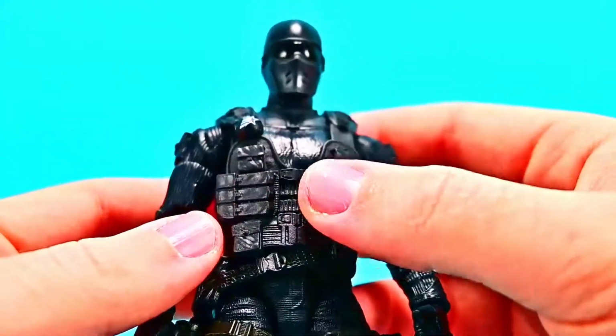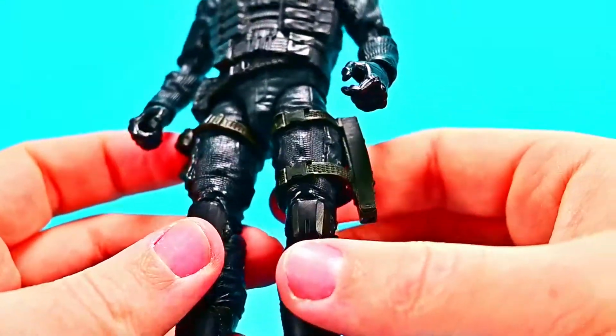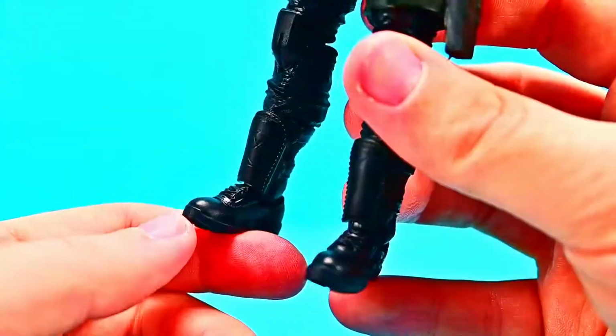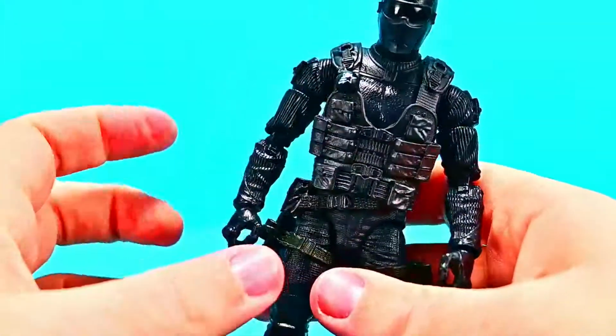Has the armor padding over top with the vest. I like how it even has the Joe logo there on the grenade mate. And he's just in all black from head to toe, and again, very reminiscent of the others. Now, the one thing that's different is he has actual boots on this time and doesn't have the shoes with the toe design in them. But overall, it looks pretty cool. I do like this design for Snake Eyes.